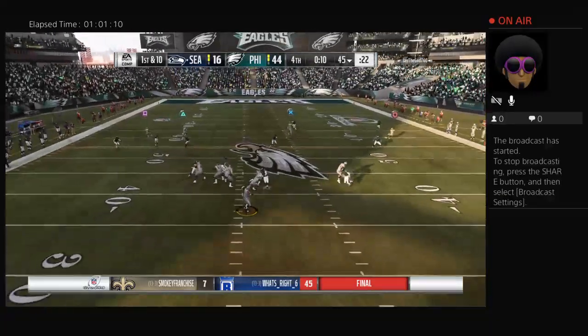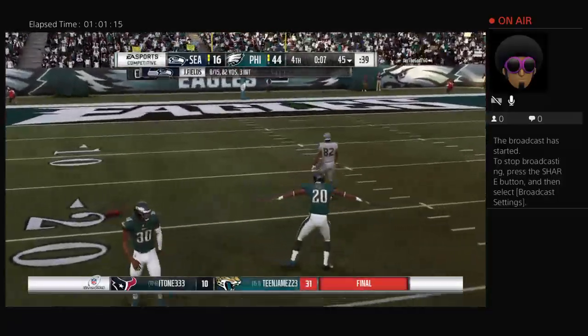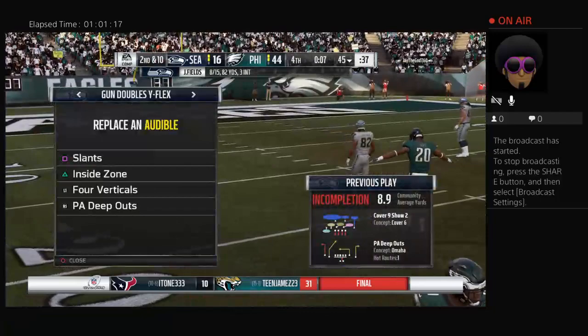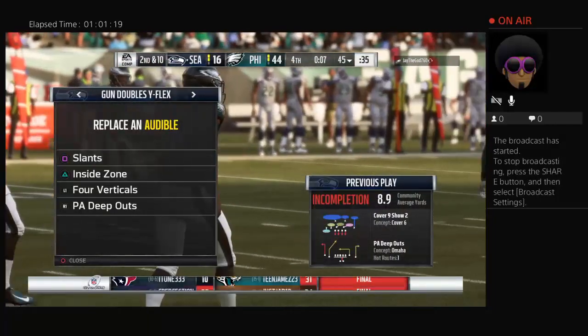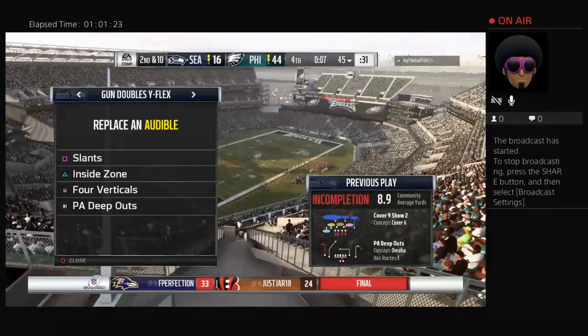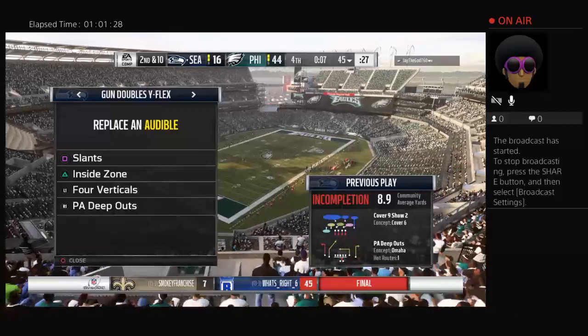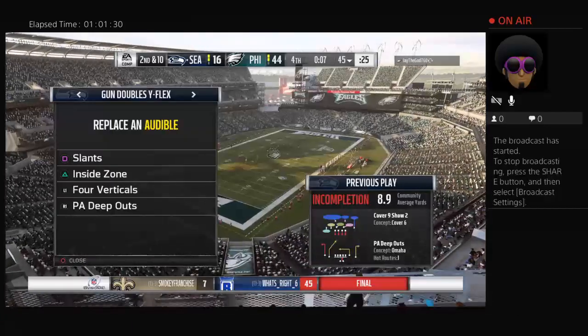Off play action. Fields. Now a desperation throw deep downfield. He couldn't quite hold it. Got hit. Ball pops out. Incomplete. This defense was definitely alert to the possibility of the deep ball, and they were more than ready for it. They've got the lead, 4th quarter. Maybe can expect more passes like that downfield.